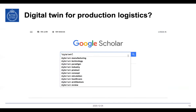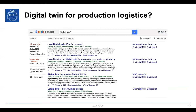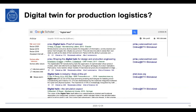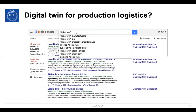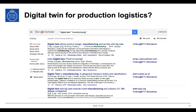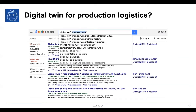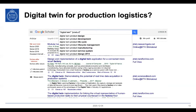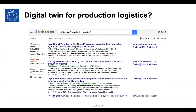There are around 18,000 results with digital twins. But yes, there are 18,000 results with digital twins, but 10,000 with manufacturing and 5,000 with factory, and only 300 results with production logistics. Those results didn't represent all academic works, but we can find some trends.